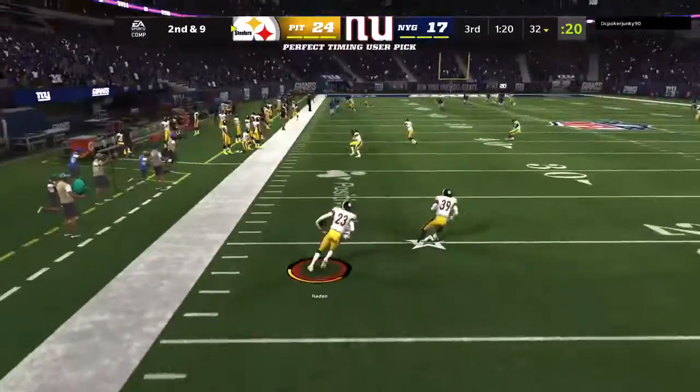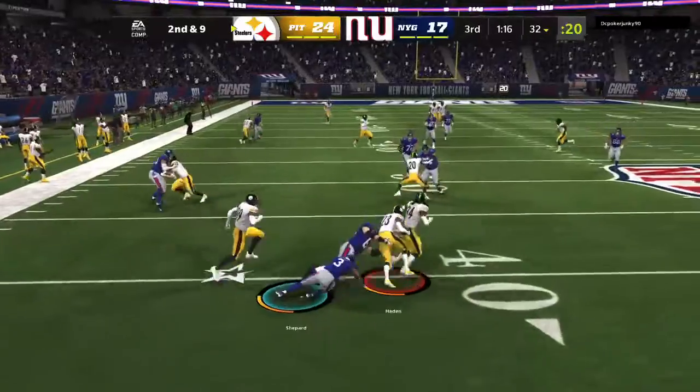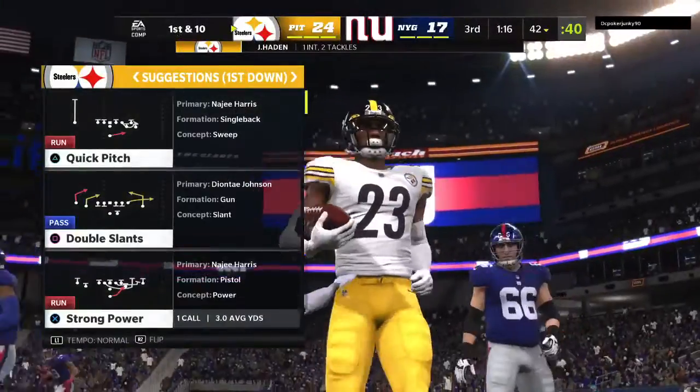He rifles one, and that's going to be intercepted. Joe Hayden, the veteran, with a pick. And he will take this all the way up past the 40-yard line.